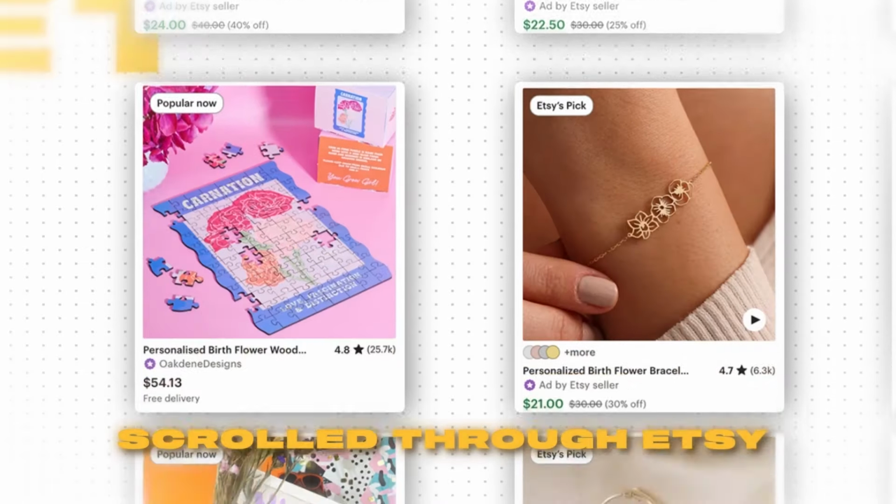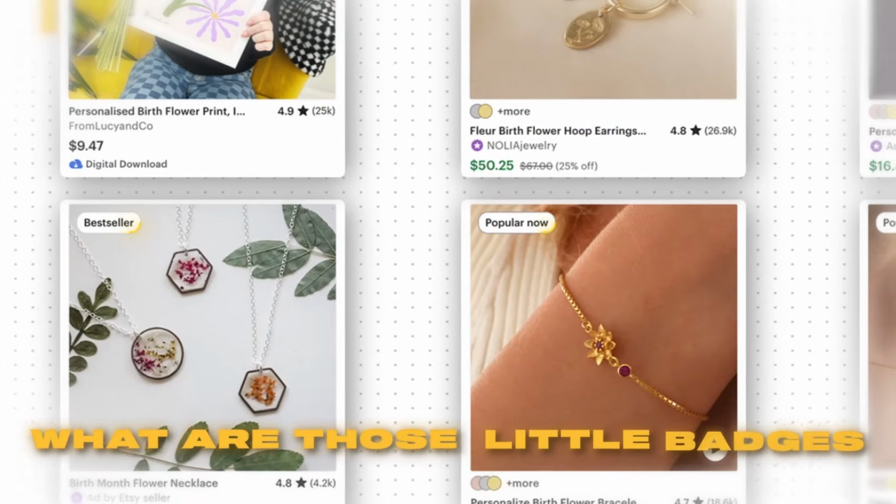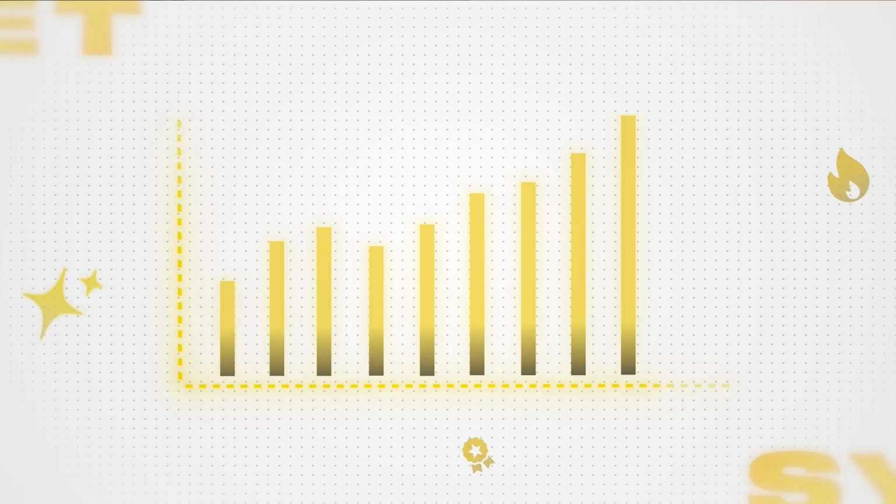Have you ever scrolled through Etsy and wondered to yourself, what are those little badges on some listings? What do they actually mean? Etsy's Pick, Bestseller, Popular Now? Are they just for show, or do they actually matter? Well, the truth is, these badges can seriously impact your sales.